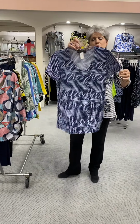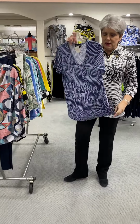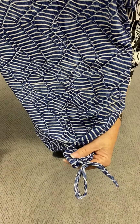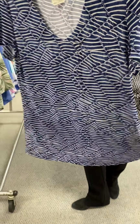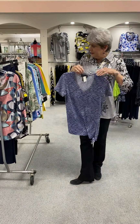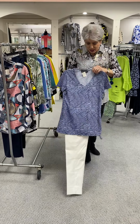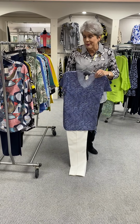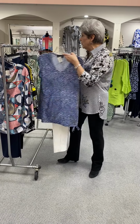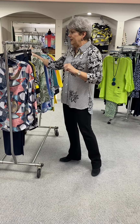Here's a Softworks in a short sleeve. It is a great denim-friendly top, short sleeve, and it's got the nice ruching on the side with the tie. So you can make it a little bit shorter if you want to on the side. It's a great denim-friendly top, like I said, but we also put it with a white pant that looks very nice. The top is priced at 74, and that's a Renoir pant priced at 77.